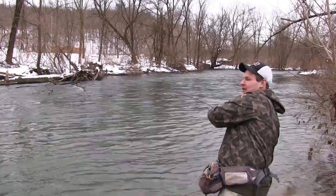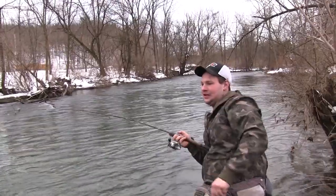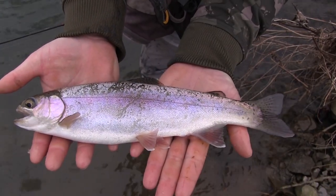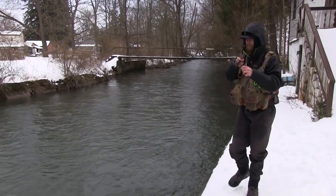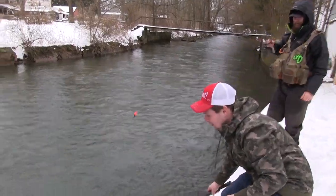Oh, there he is. A lot of head shakes on this one. Feisty little guy. There he is. Ooh, that's a nice one. Oh yeah. Bigger than the last one. Is that a brown? Nice brown. Yep. Okay, there he is.